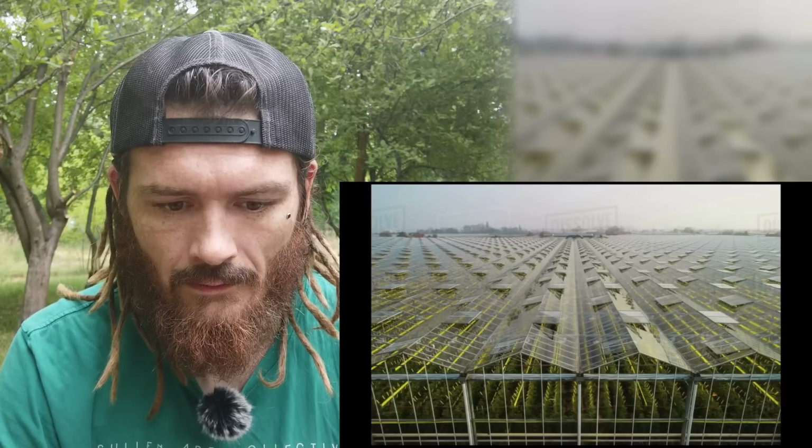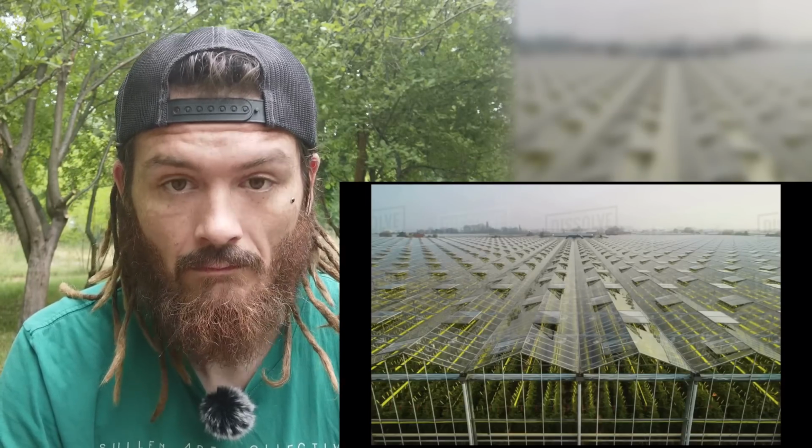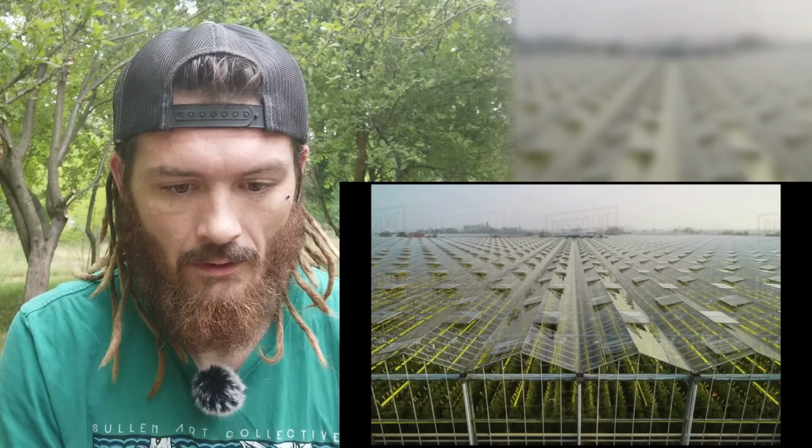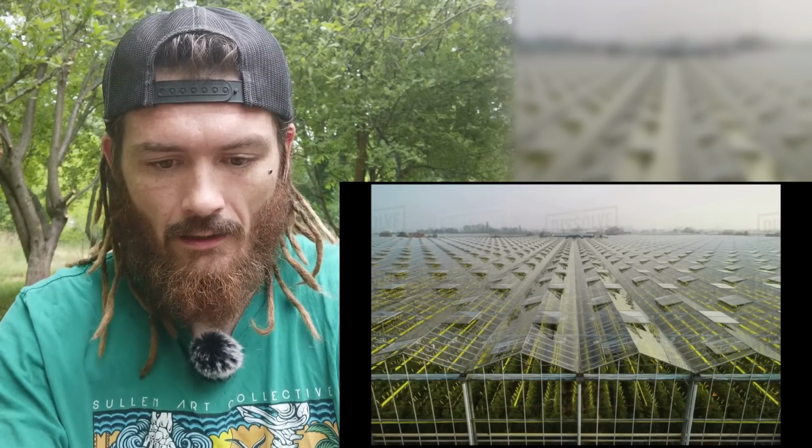One of the most impressive aspects of Dutch agriculture is its greenhouse industry. The Netherlands has nearly 24,000 acres of crops growing in greenhouses, which is almost twice the size of Manhattan. These greenhouses produce mostly vegetables and flowers, such as tomatoes, peppers, roses, and tulips. But these are not your ordinary greenhouses.